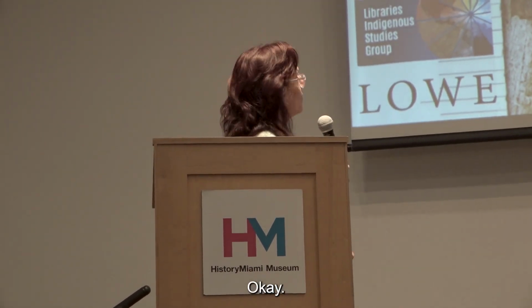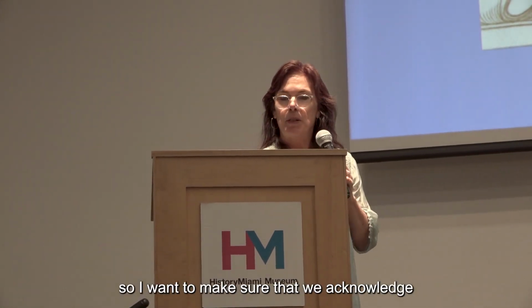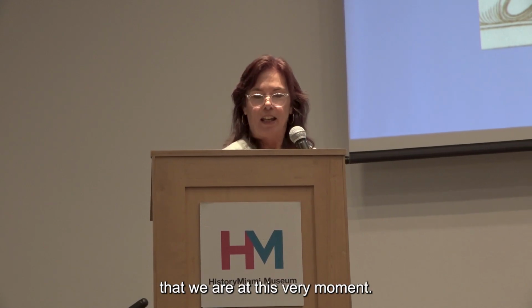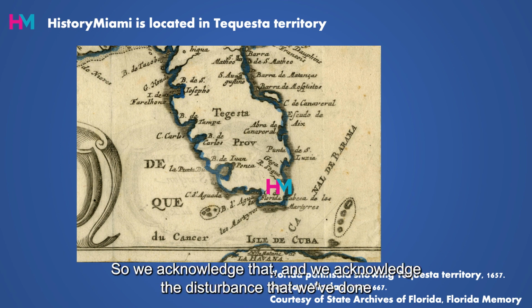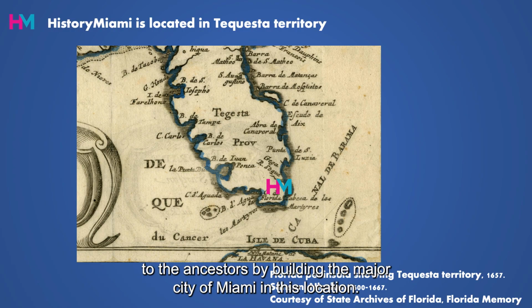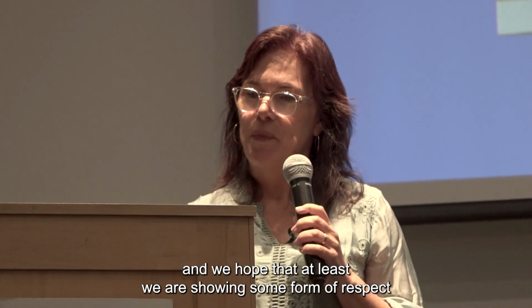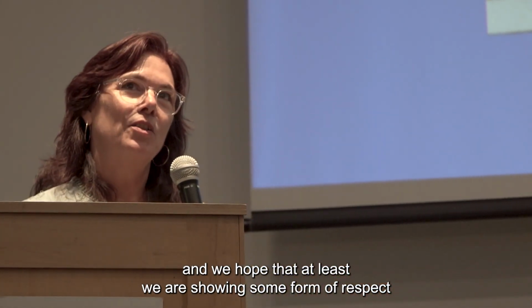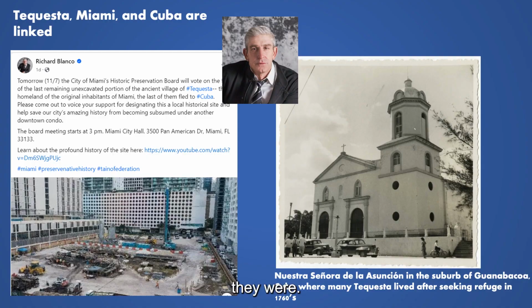Okay, I got a pointer. So I want to make sure that we acknowledge that at this very moment, we are within ancient Tequesta. We are on the land of the Tequesta, on the edges of the Tequesta capital. So we acknowledge that. We acknowledge the disturbance that we've done to the ancestors by building the major city of Miami in this location, and we hope that at least we are showing some form of respect by sharing information about them and how amazing they were.